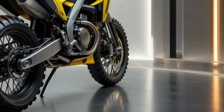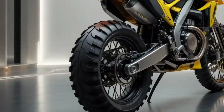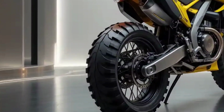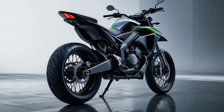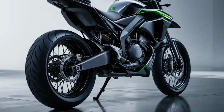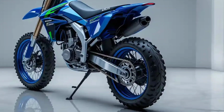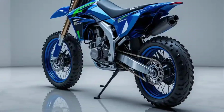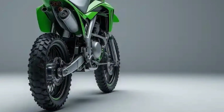Kawasaki engineers worked hard to ensure the power is usable. The electronic power valve system, or KEIPS as they've dubbed it, automatically adjusts exhaust port timing based on engine RPM to give riders more control at low speeds without sacrificing top-end surge. It's not just aggressive, it's intelligent. That makes the 2025 KX500 more accessible to skilled riders who want that two-stroke punch without getting bucked off every time they touch the throttle.